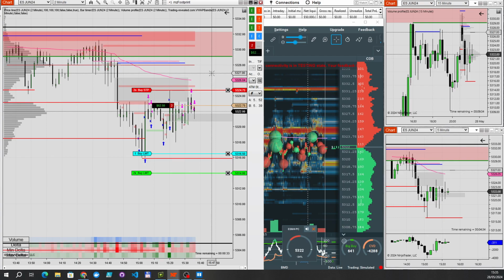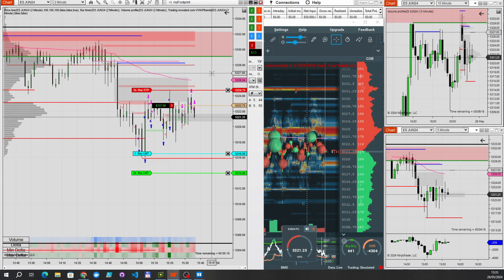Asia low is 313. They wanted to pull it to the bottom. 315 is liquidity waiting. 313, Asia low.